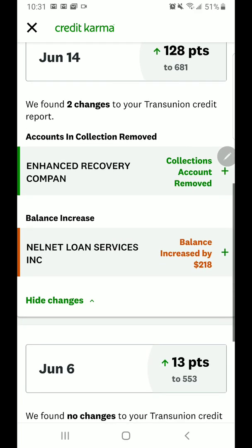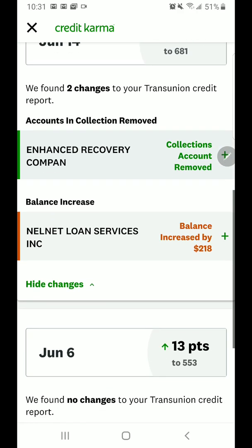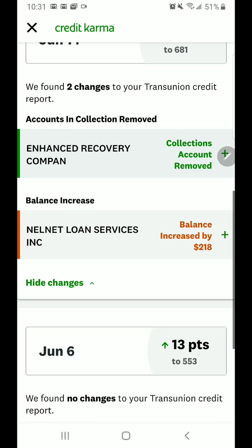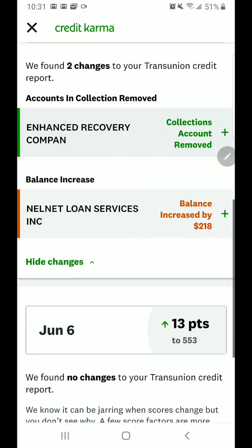And the wonderful thing about this is it's a collection removed. It's just one account, but it has a major effect. Obviously, as you can see, there was nothing in addition done. So ERC, I have a method for them. I've been getting a lot of accounts removed from ERC, easy, in my opinion.